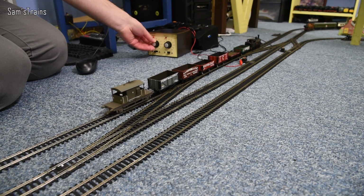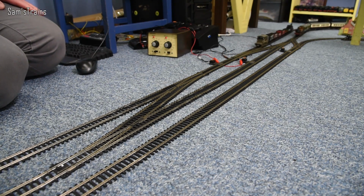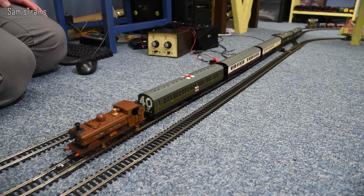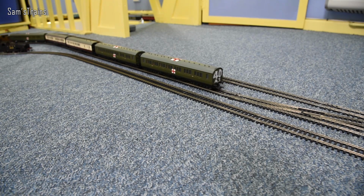Slow that down a bit, not too fast. Okay, so on the middle line I have another Bachmann train, a Bachmann loco and some Bachmann coaches this time. It is the pannier tank mixed up with some 40th ambulance train coaches and railway children coaches, which I think is pretty cool.